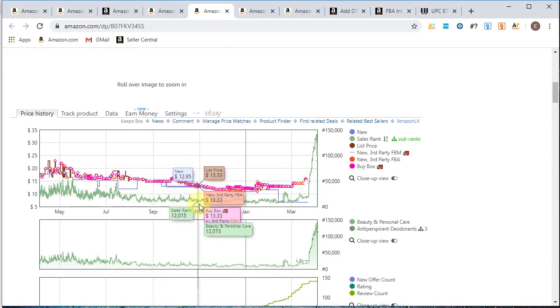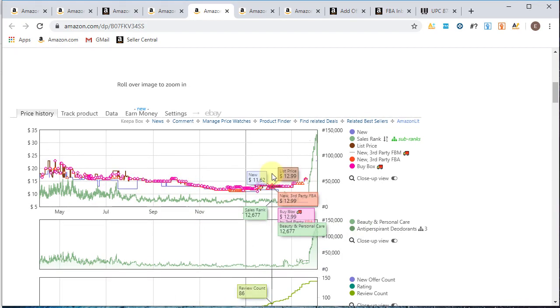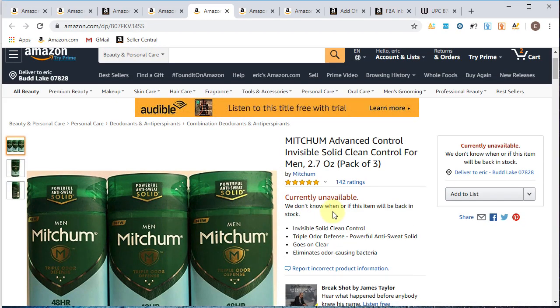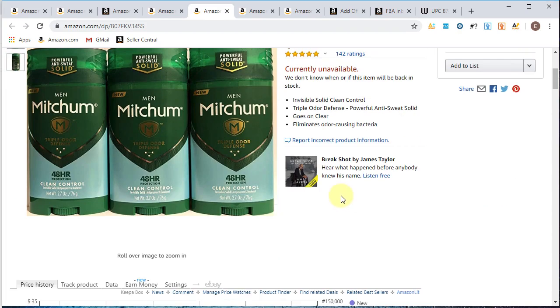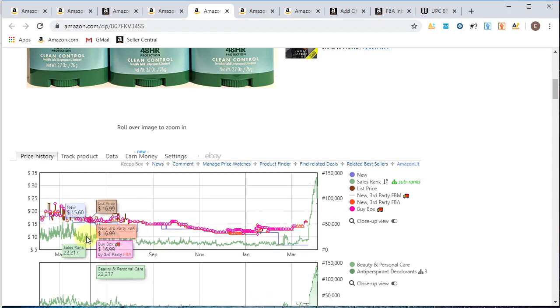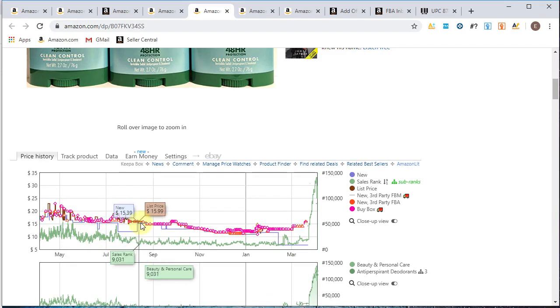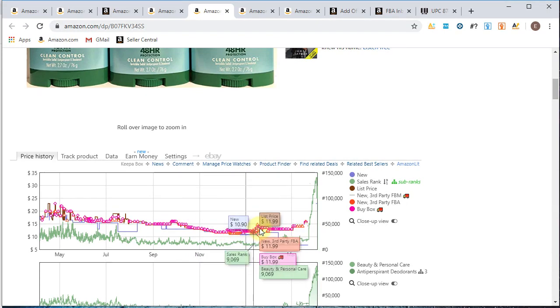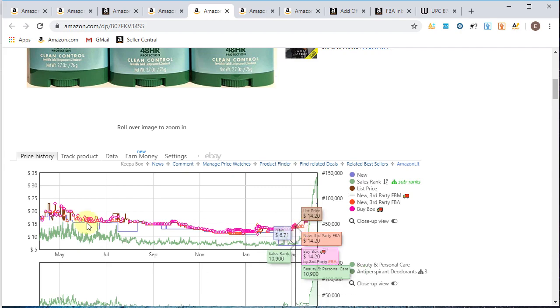The rank's getting lower, but the price is getting lower. Maybe people are just being really competitive. Everybody's sourcing it, so there's a lot of sellers on this listing. Right now, it's currently unavailable. But this is always a red flag here. Whenever you see this steady decline in price, means it's just getting lower and lower and lower. So I, just because of that decrease, would stay away from this listing.